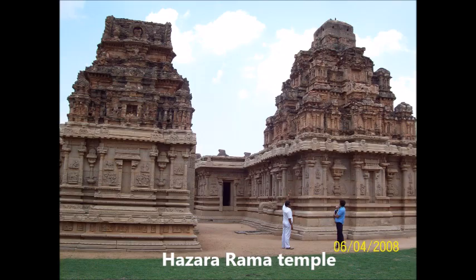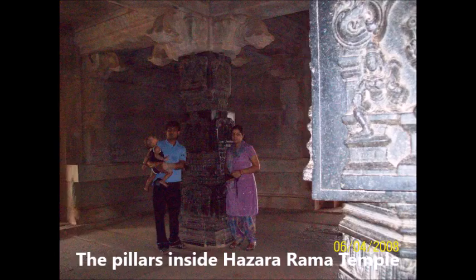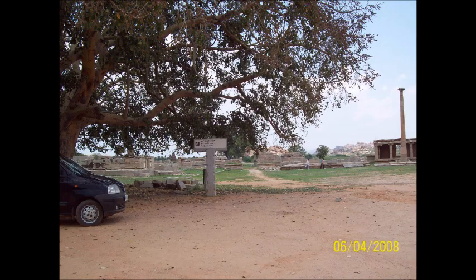Next we went to Hazara Rama temple. It was once a private temple of the kings and royal family of Vijayanagar. Our guide is showing us the lovely bas reliefs and the panels depicting the story of the epic Ramayana. The interior of the temple has very beautifully sculpted columns. Look at these intricate carvings. Beautiful. This is another market area which is completely in ruins. Look for yourself.